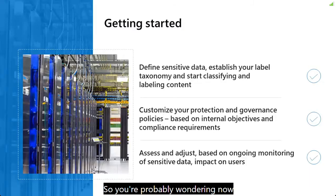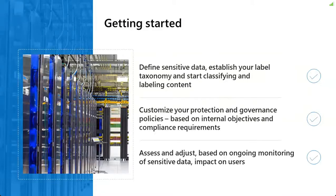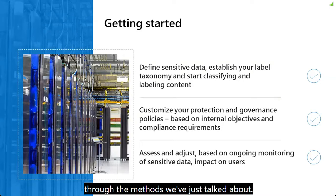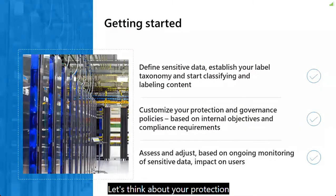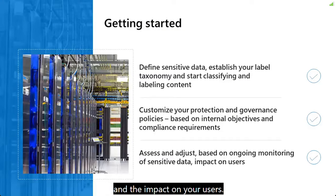So you're probably wondering now how to get started on all this. So firstly, get to work on building your label taxonomy. And you do that by defining what's sensitive and what's not through the methods we've just talked about. Next, think about your protection and your governance policies. And finally, assess and adjust these based on ongoing monitoring of sensitive data and the impact on your users.